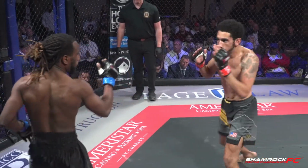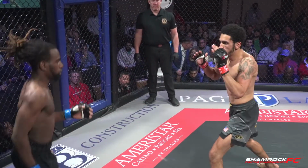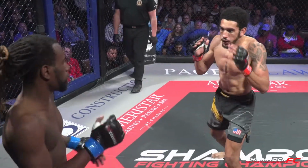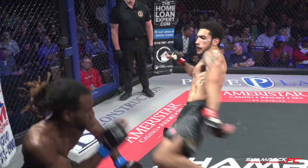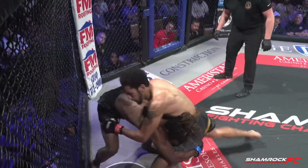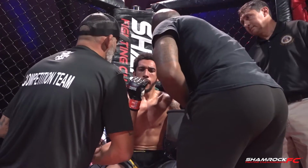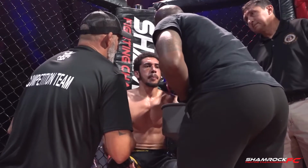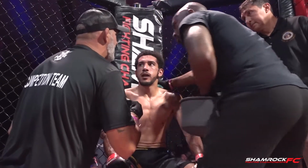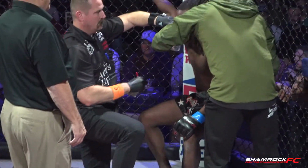As we take a look here at our instant replay, again, a lot of movement out of Henry, but Reggie Morris just eyeing it up here, sees that dip, and he eats it right there to the chin. Follows up with some good shots. Henry tried to slow it down by getting the takedown, but he just wasn't able to secure the takedown. He's got to fight smart, but hey, you're more than likely behind on the scorecards, so you have to finish this fight.